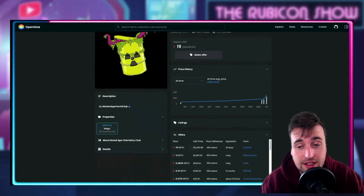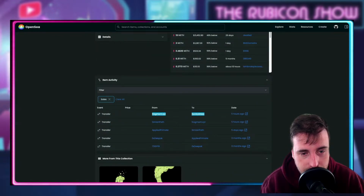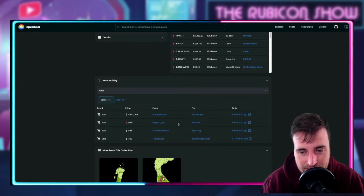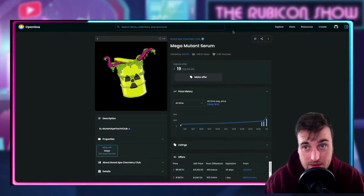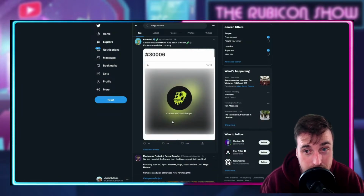You can see that in this, as you can see by the last sales, if we get rid of all the transfers, because people have been transferring out, these were the prices of them back 6 months ago, and none have sold, because when this one sold, there was only three available. Now there's only one available, meaning there's been two more mutants minted.